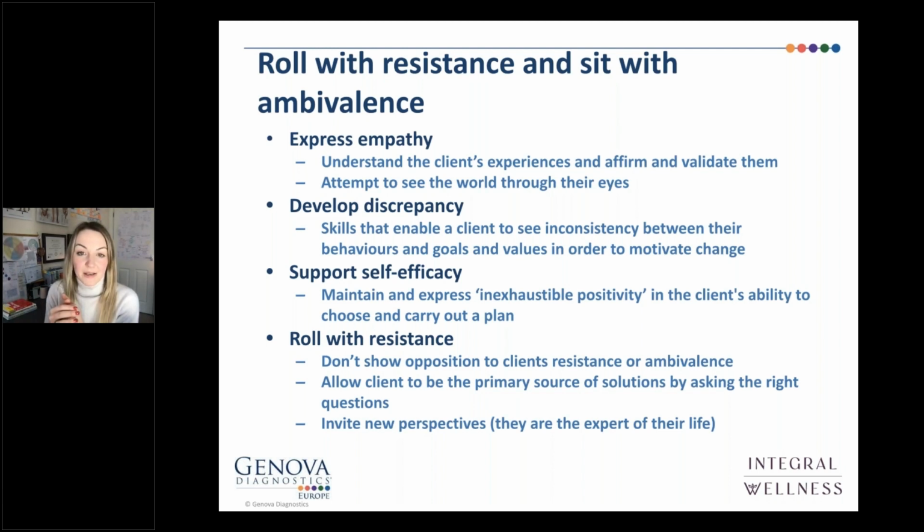Support some self-efficacy. So be positive. Don't obviously be positive to a point it's patronizing and irritating, but show some way of expressing that the client has already shown their ability to make change. And as I said, if you can get some quick wins in, then the client has already shown that they can make change, and you can leverage that to say, look, well, you did it with the water and you didn't expect to be able to. What's to say you can't do it again? And then have that opportunity to sit with that resistance.